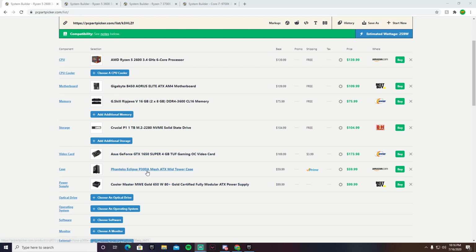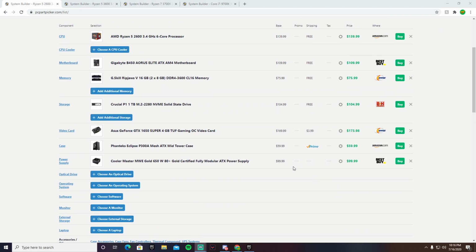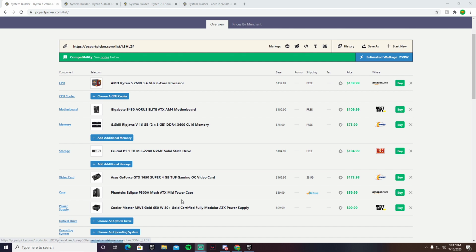Then we come down to the case. It's a Phanteks Eclipse P300A Mesh, so the whole front panel is mesh, so you will have amazing cooling for your whole system. I think it comes with 1 or 2 fans, I'm not sure. With the remaining money, you could buy some extra fans. It would help with your cooling, but that's up to you. It's an ATX mid tower, so it will match our motherboard up here. And it comes out to $59.99, which is not a bad price at all.